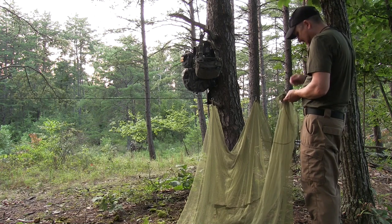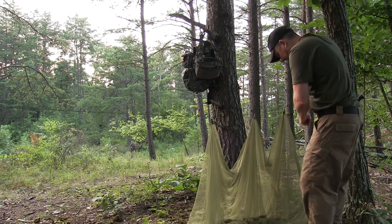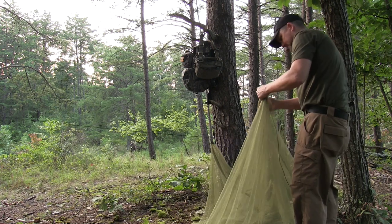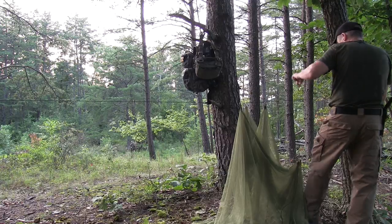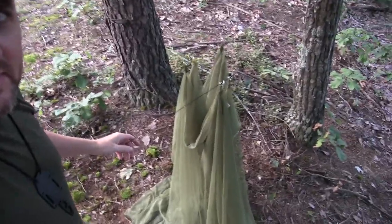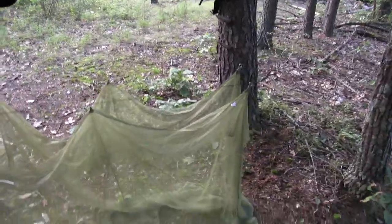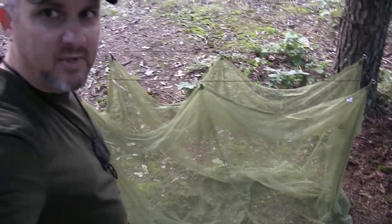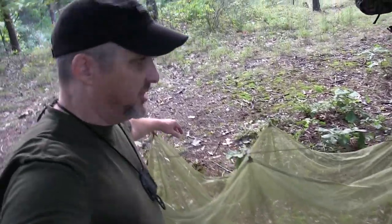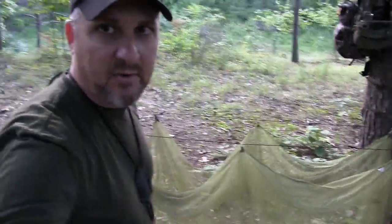And here's your second set of rings. Okay, so let's hope you can see that. See how it works. So you just extend these out, and there you go. There's your bug net. You put all your stuff underneath, and I'm gonna put two sticks to spread this out, and it'll make it a perfect little box or rectangle.